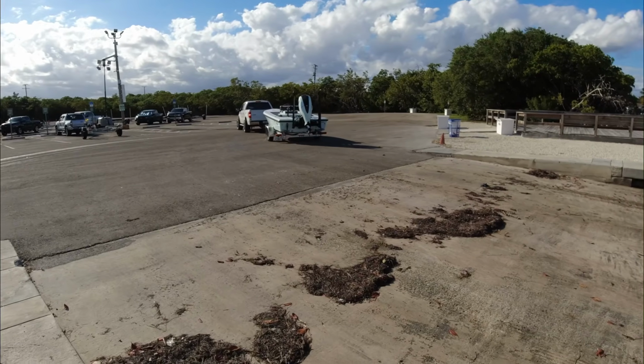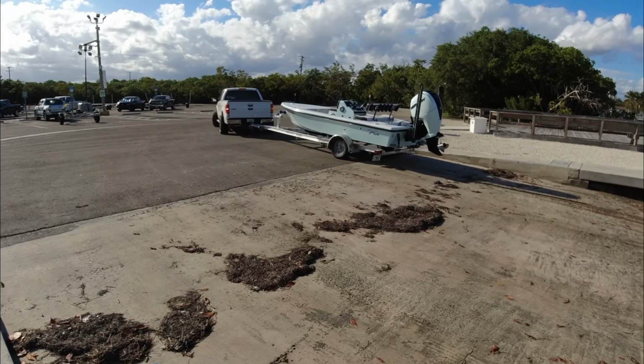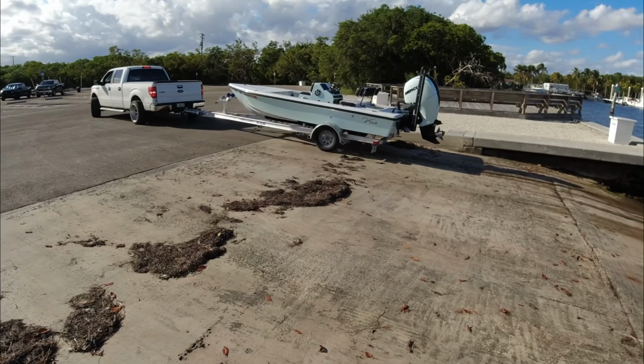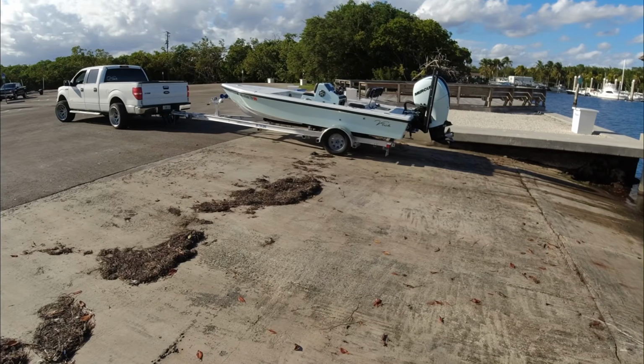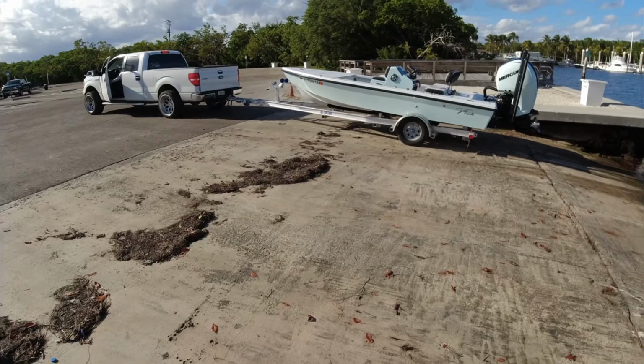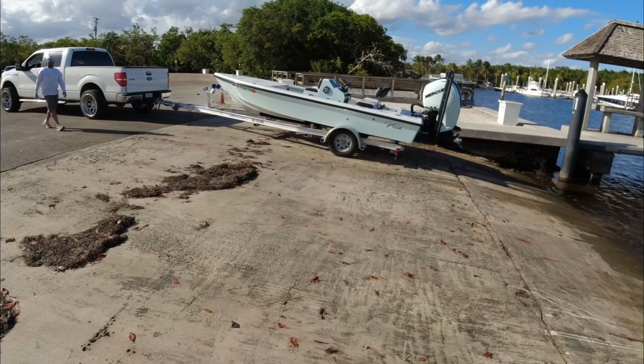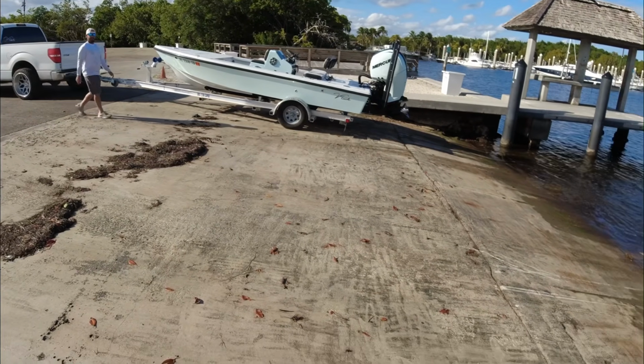Alright guys, so we just launched her. We're here in Matheson Hammock. We're just gonna go for a quick 10, 15, 20 little rip around Miami and see how she does. Look at this thing. I've become a real big fan of these little VTEC boats. This one is done up perfectly. Very pretty. Very pretty. I like it.